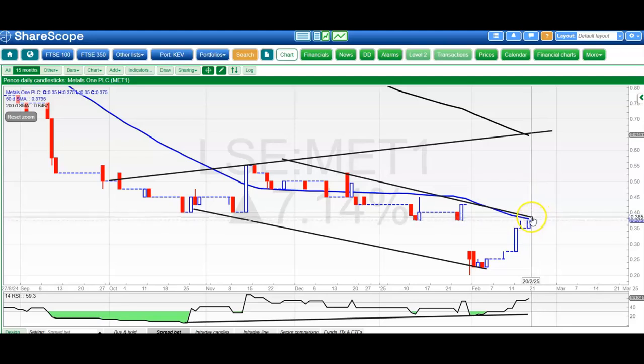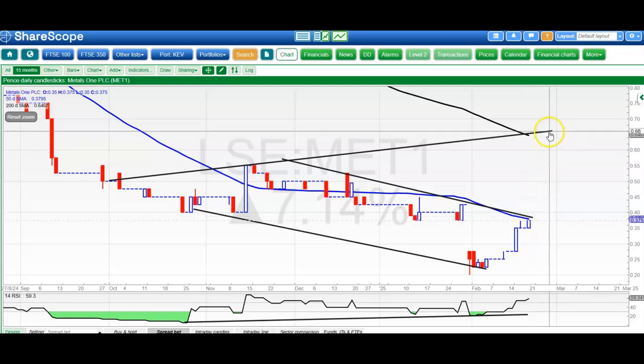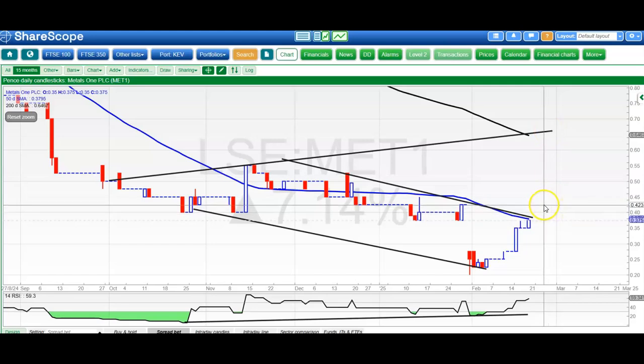Want to break that line of resistance there, the falling trend channel from back in November at 0.38. Above that, looking for best case scenario target by the end of next month as high as 0.66 for the shares, especially if we can close that gap pretty quickly at 0.42.